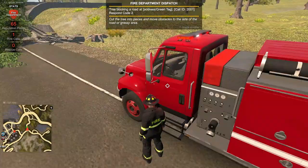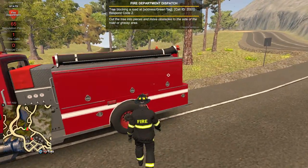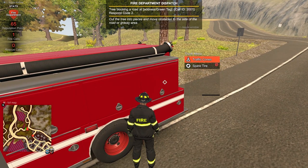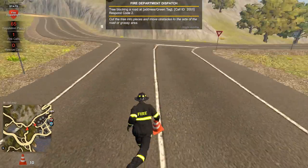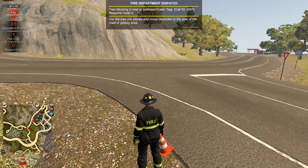I'm closing my door. There's probably traffic cones out. Yep, traffic cones and a spare tire. Just wait for you to pull up and I'll put down the cone since you're right around the corner. Oh, well then, that lag. I don't know if you saw that, but. Mm-hmm. Just went to the ditch. Take a sign with me.